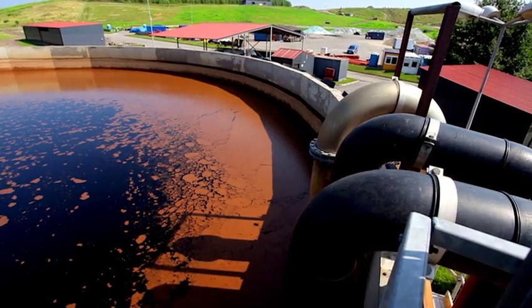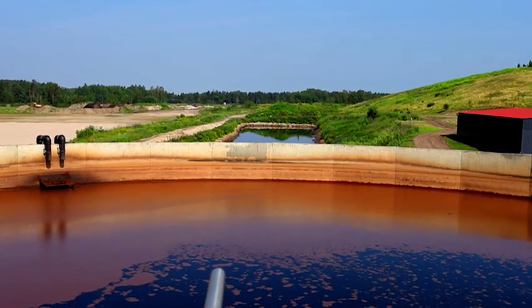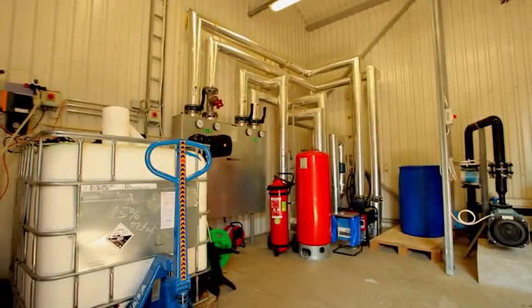Near the conclusive water purification stage, the liquid is filtered and the clean water is taken to another pond, then to the ditch, and only then does the water end up in the Daugava River.